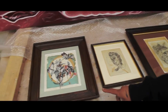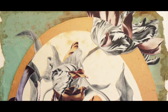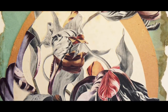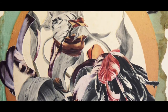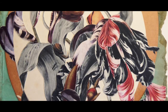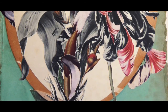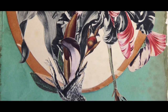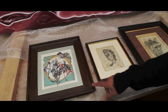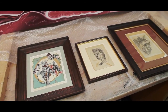This one is a collage, and it's made from images that are found in old magazines and old books. I collect vintage botanical books and cut them up and use the imagery in my work. The frames also are vintage frames, so these are turn of the century frames, around 100 years old or so.